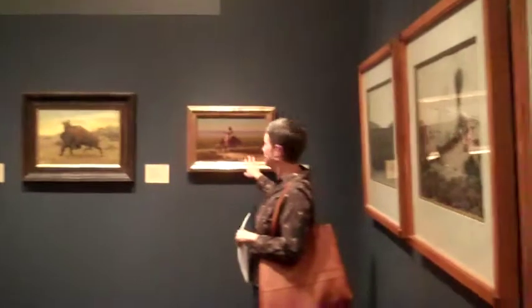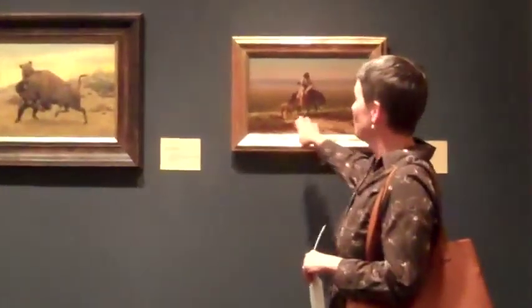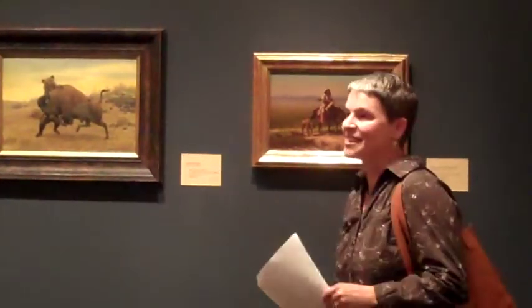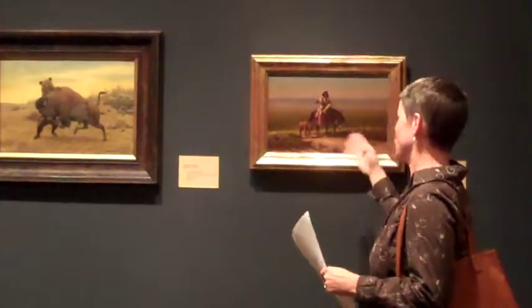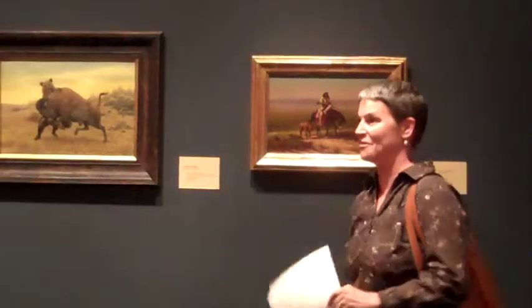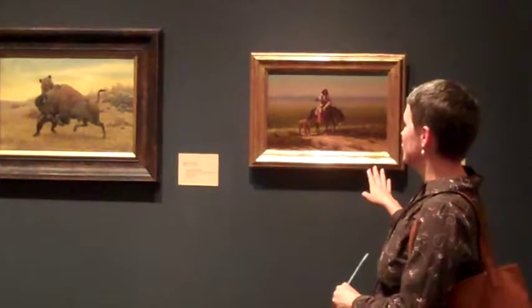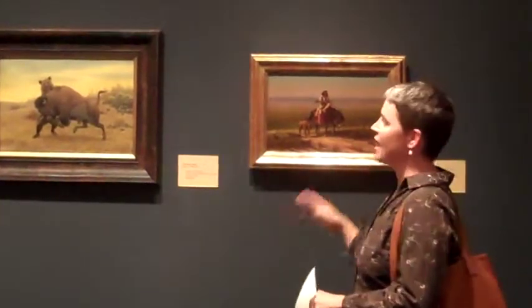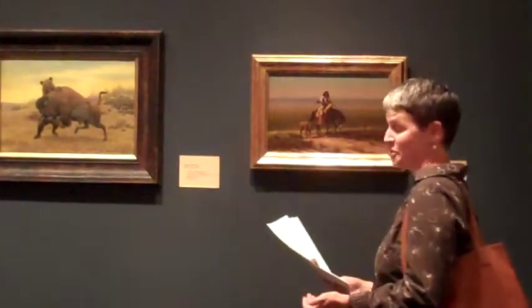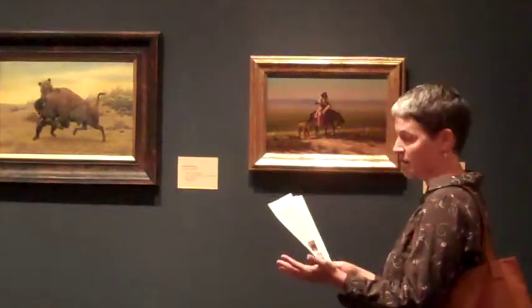This is a very interesting painting of a member of a Plains Indian tribe with a bison calf walking alongside him. I can only hypothesize that the tribe had killed the calf's mother, and then the calf decided to follow this man home. So Plains Indian tribes, as many of you probably know, have inhabited the Great Plains for probably over 15,000 years, and there were many different tribes: the Blackfoot, the Crow, the Sioux, Cheyenne, a number of tribes.